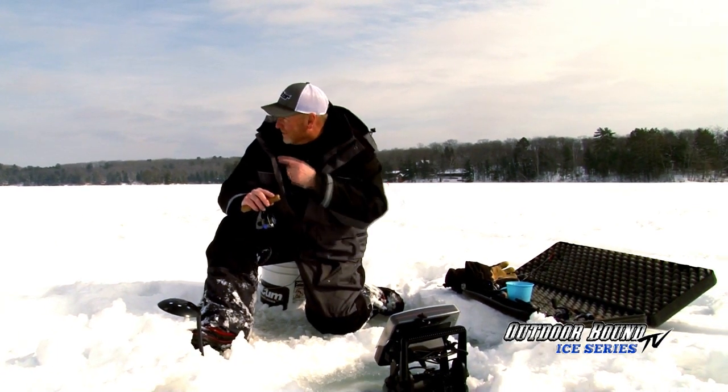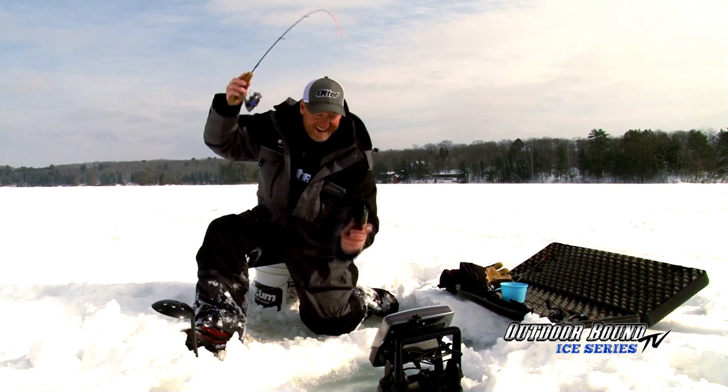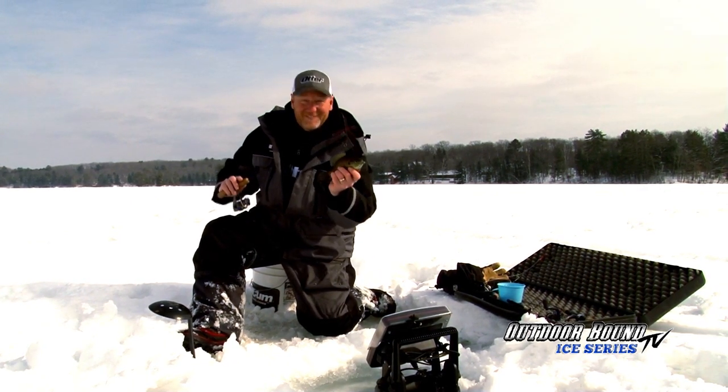Looks like the boys have something going on the tip up out there. I tell you what, the beaver dams are flying and these bluegills just keep hitting. What a fantastic time.